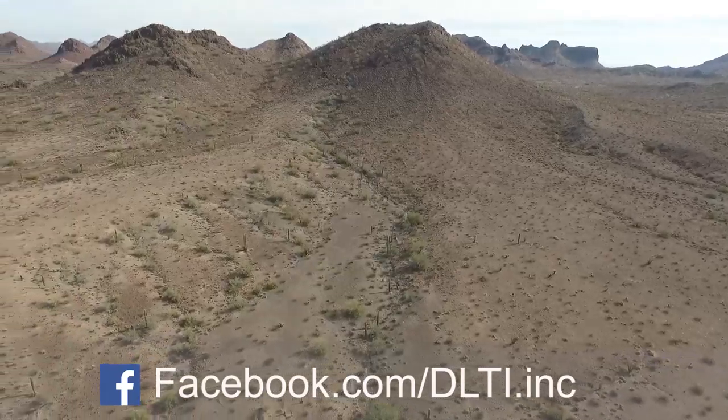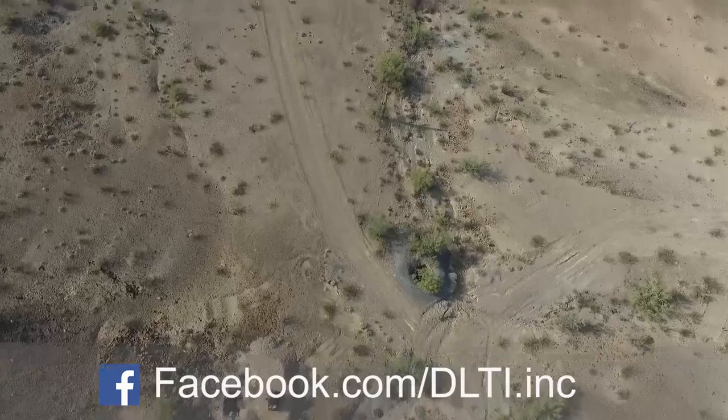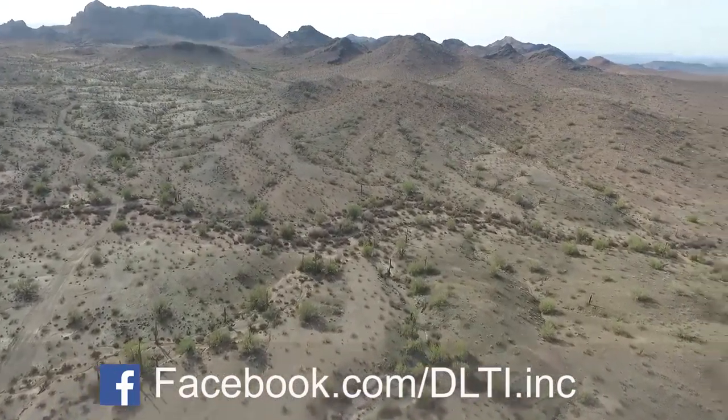There is no water on site, but there is a well about 1/2 mile from the plant. It has an old headframe with a pulley, but the headframe is broken down.